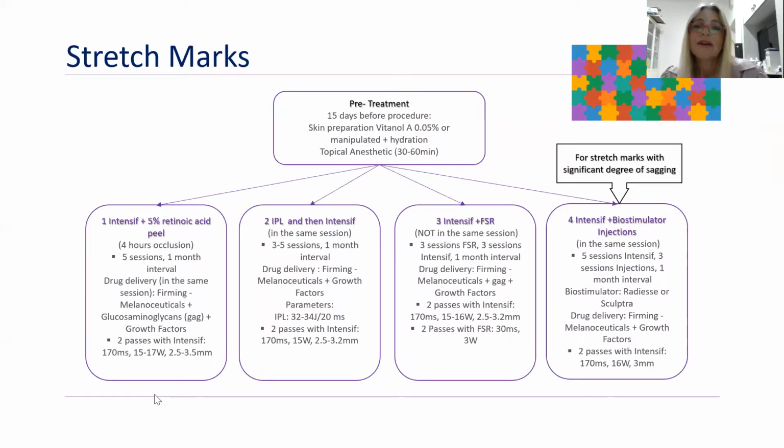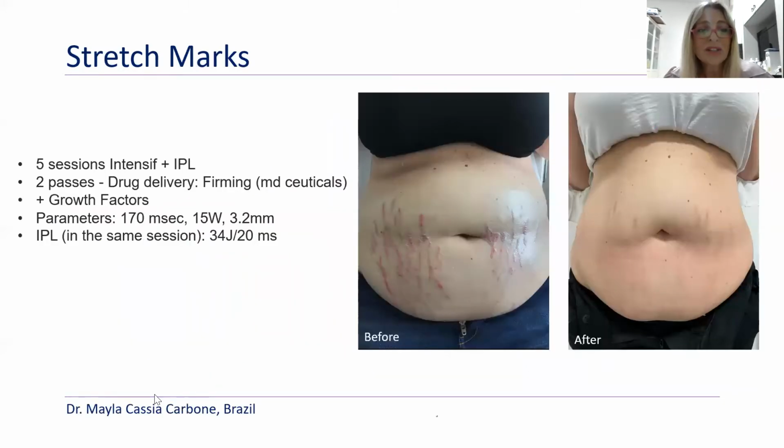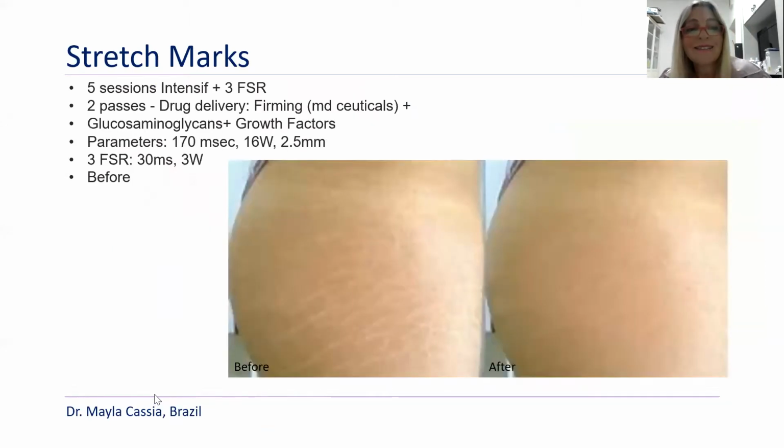Stretch marks. Regarding stretch marks, there isn't any perfect solution. Stretch marks, as melasma, is a very tough indication. Usually the way I treat stretch marks is with combination. You can see here in the slide in front of you a combination of the intensive and IPL. Of course, you do the IPL and then the intensive.